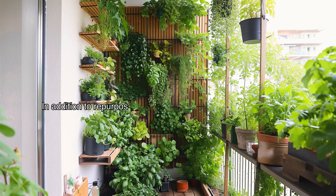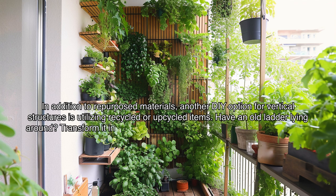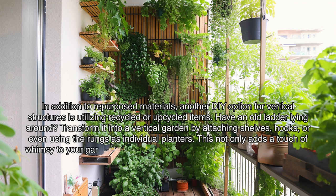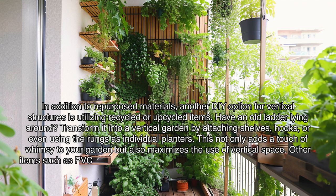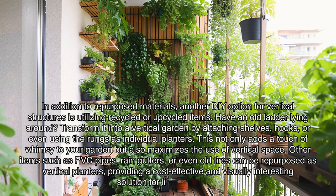In addition to repurposed materials, another DIY option for vertical structures is utilizing recycled or upcycled items. Have an old ladder lying around? Transform it into a vertical garden by attaching shelves, hooks, or even using the rungs as individual planters. This not only adds a touch of whimsy to your garden but also maximizes the use of vertical space. Other items such as PVC pipes, rain gutters, or even old tires can be repurposed as vertical planters, providing a cost-effective and visually interesting solution for limited spaces.